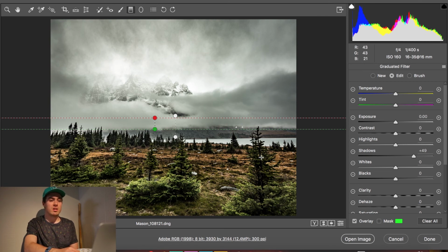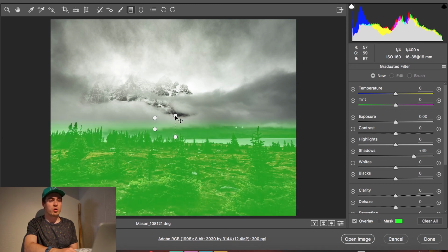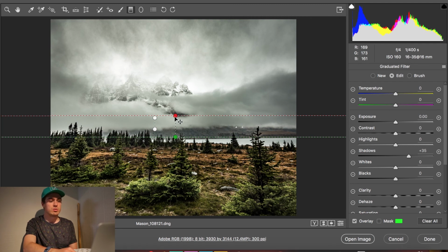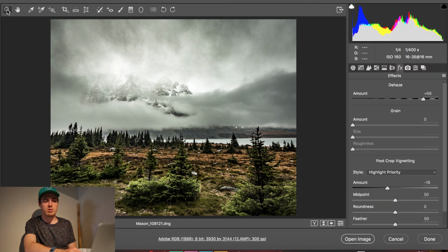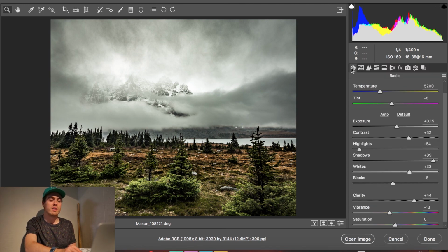Lastly, I did a gradient filter on here. I boosted the shadows on the foreground by 49, and that was to try and bring out some more detail in the trees. You can see the difference here. There's a little bit, not a whole lot. Let's see, what did I do here? Oh, I applied 2 filters to bring out the shadows on the foreground. I'm not too sure why I did that. There's probably some sort of reasoning. But I think that summarizes the edit aspect of this.